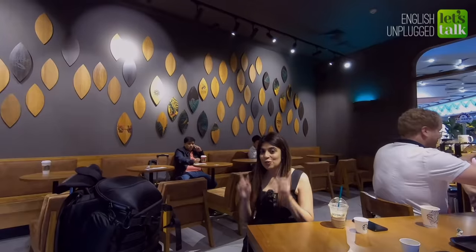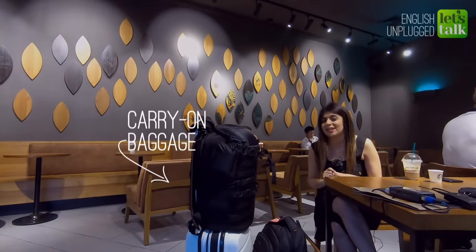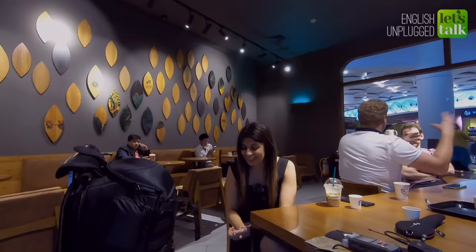I am also gonna show you my baggage, yes. Well, of course, since I'm shooting for some lessons, we need too many cameras, too many lenses, and lots of other stuff. So I'm just gonna show you around my baggage. So here are some of my bags. Of course, we have at least three bags that are checked in already. So these are my carry-on baggages.